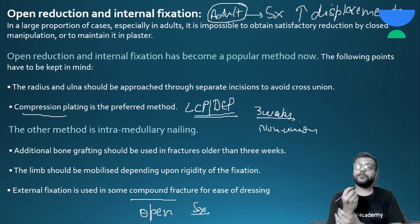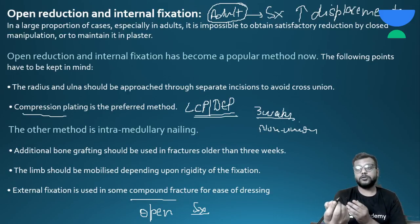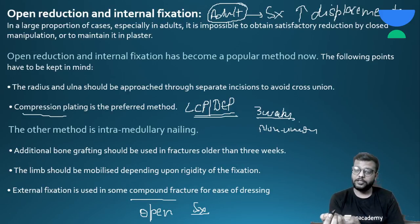Okay, why can't we do internal fixation in open or compound fractures? Because in open and compound fractures there is already infection, or there are high chances of infection. So if you do internal fixation, then the implant, the plate or nail, etc., will also get infected, and the bone will get infected, and this is the worst thing any orthopedician wants: infection of the implant.